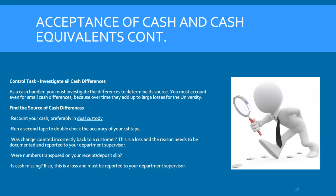To investigate cash differences, consider the following possible causes. Was the cash in the till counted incorrectly? Recount your cash, preferably in dual custody. Was your arithmetic or keying incorrect? Run a second tape to double-check the accuracy of your first tape. Running 2 balance tapes daily is a good habit to get into.